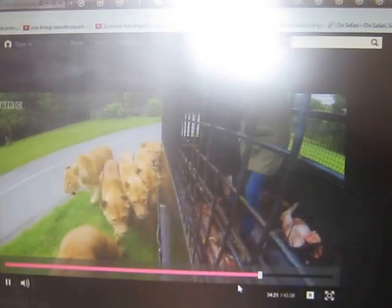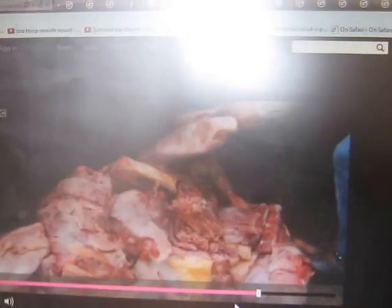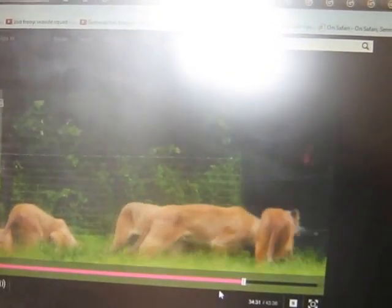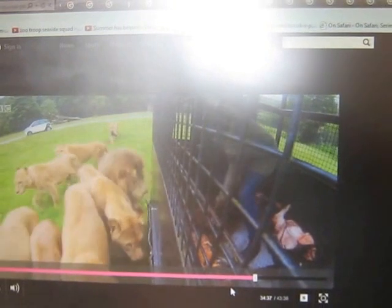Right, that beep of the horn is our sign to start throwing out the meat. Okay. Get going. There is a lot of meat down here, so this is a big job. And they seem to be enjoying it. It's pretty heavy, but you don't want to keep 15 lions waiting for their lunch. Definitely not.